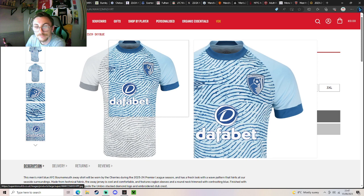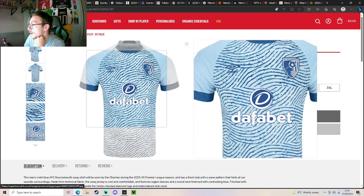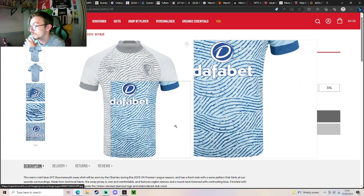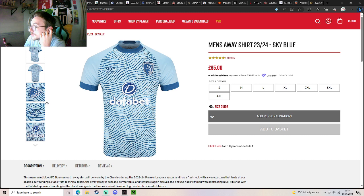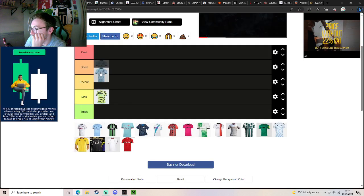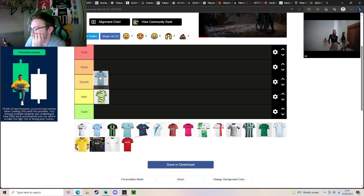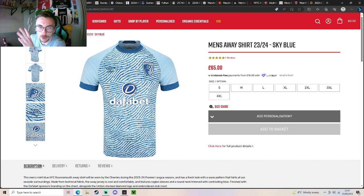So that bit there. So it really works, and the wavy bits are the same colours as those. I do quite like that. It's one of the better kits. I do want to say I liked it. We'll go decent for now. It might move them up. It might not. I don't know. But I quite like that.